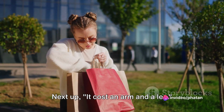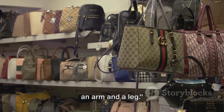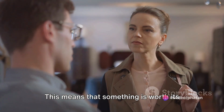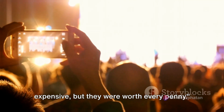Next up, it cost an arm and a leg. This is another way of saying something is extremely expensive. For example, the designer handbag cost an arm and a leg. Then we have, it's worth every penny. This means that something is worth its cost, despite possibly being expensive. For instance, the concert tickets were expensive, but they were worth every penny.